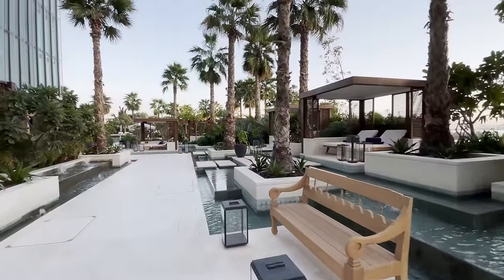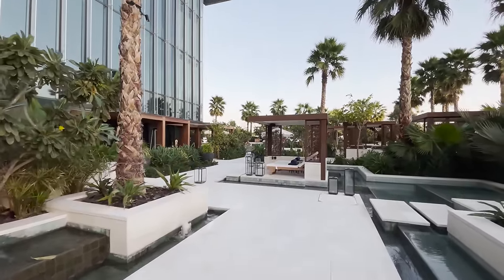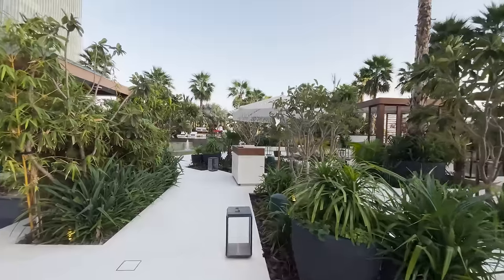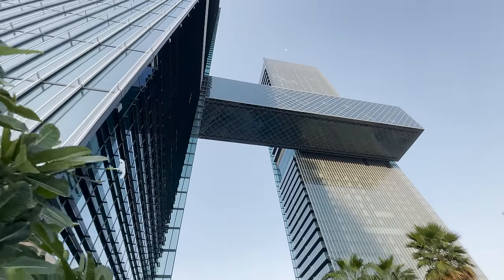Nice. Really love the vibe in here. It does feel like Bali. I haven't been, but I've seen the pictures. What they say is this is inspired by Bali. You hear the sounds, plants, and also this view is spectacular. No, this won't fall. Don't worry.